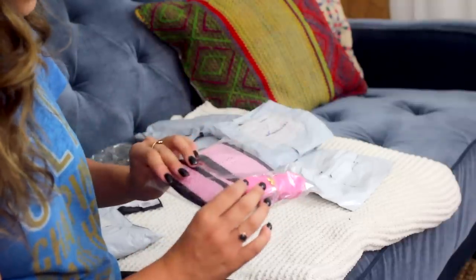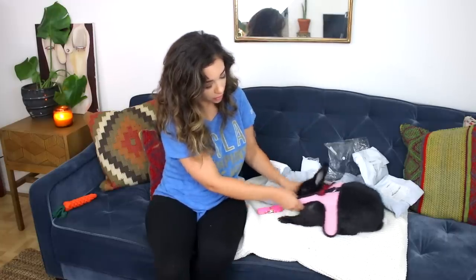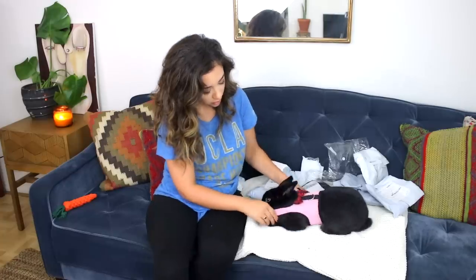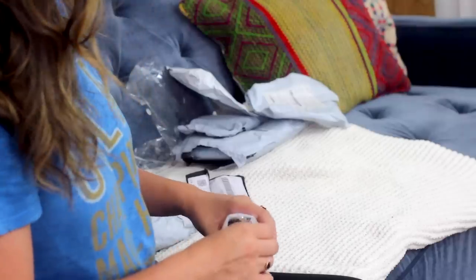This is the harness, Lennon. Oh my gosh. This actually looks like it could fit you. Come here. Let's see if this actually fits you. Oh, you're gonna hate me so much. Wait a second, this doesn't even fit you. This barely fits you. Oh yeah, you don't like that. I don't like it, but I like this leash, this chew toy.